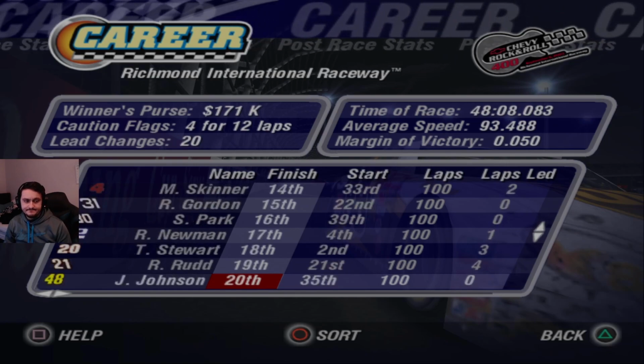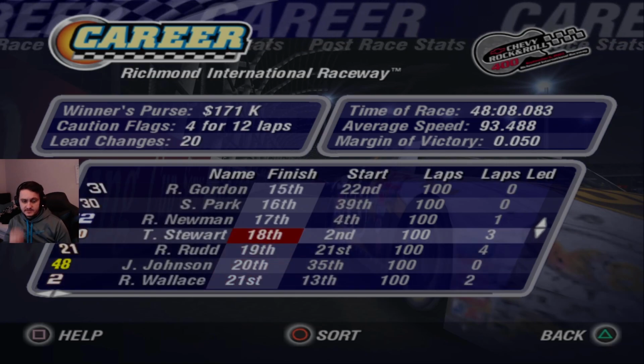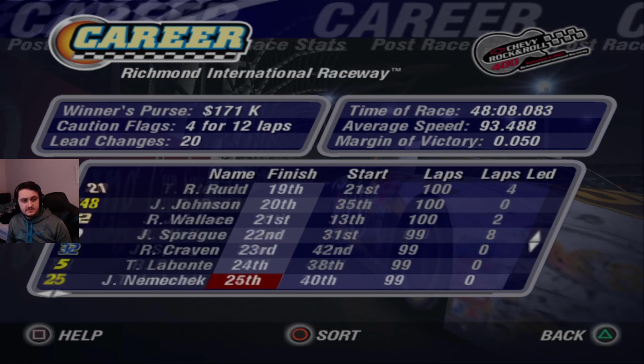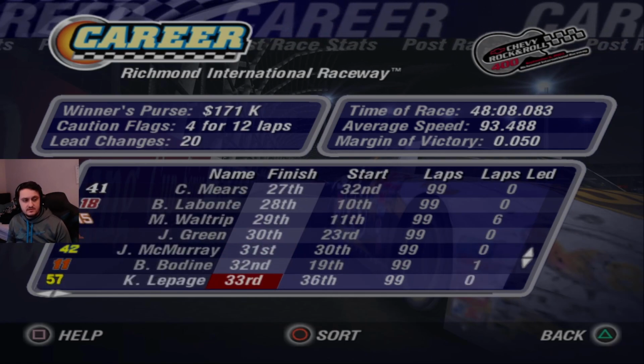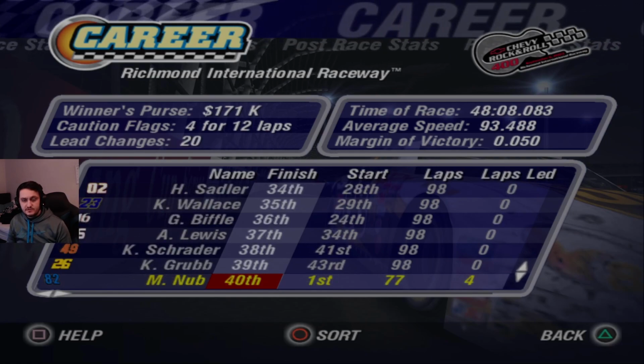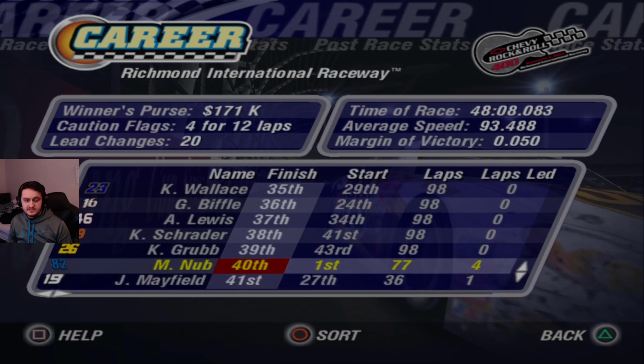So, yeah. Our points leader, Tony Stewart, with an 18th place finish. Oh my goodness. Unbelievable. Well, we finished 40th with 4 laps led.